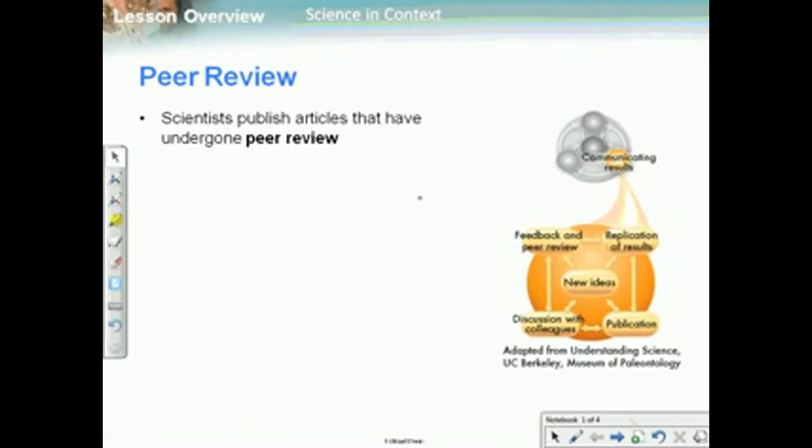Scientists will publish articles that have undergone this process once they have completed their experiment and written a conclusion. They are reviewed by anonymous and independent experts, so an expert in the field. So we wouldn't have an expert in astronomy, the stars, reviewing an article written by a biologist about DNA. So we'd use an expert in your field.